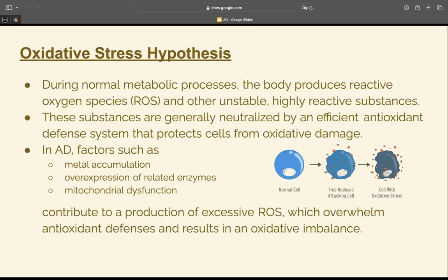So it generally happens in everyone. Usually we have systems that have a really good antioxidant defense system that takes care of those and deals with those. But in patients with Alzheimer's, there are a lot of factors, some of which I've included here, that lead to just a really excessive production of ROS, those reactive substances. So the defense system is overwhelmed and it can't deal with them anymore. One of those is, for example, the metal accumulation that we talked about in the previous framework. Overexpression of certain biometals, like maybe iron, zinc, and copper, can lead to excessive ROS. The specific, like exact details. Right.